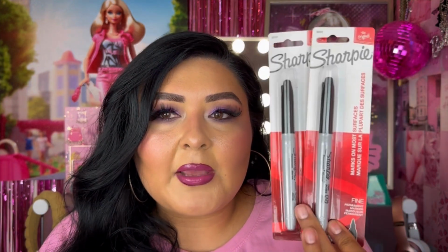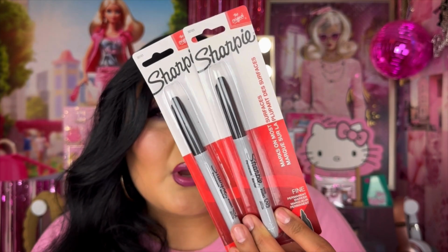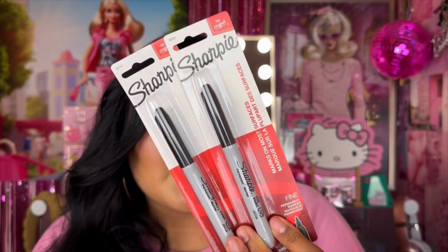Why do I pick things up in twos? I don't know, but I picked up two Sharpies, one for my fanny pack and one for home, because I've really been in need of a Sharpie, and I have various colors, but black is the only one that I don't have in my collection right now. So I went ahead and picked up two black Sharpies, which are definitely going to come in handy.